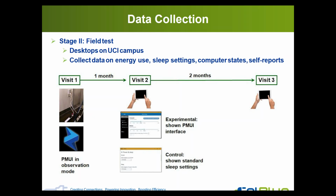Then we also break the people down into experimental group versus control group. For the experimental subjects, we activate the PMUI interface so they can now see it. And we say, hey, here's the next phase of the study. You can use it if you want to.